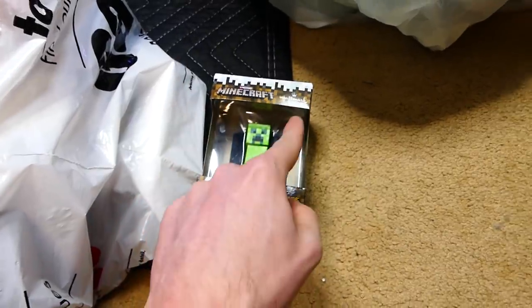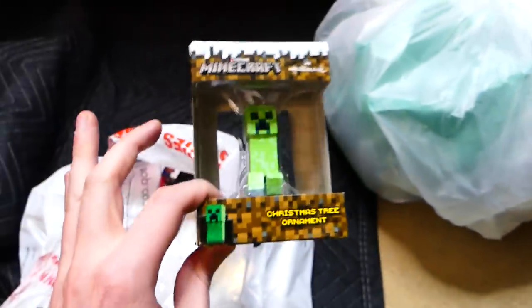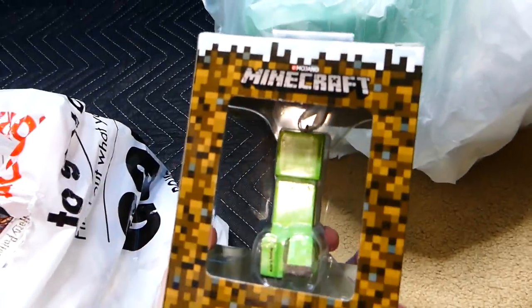It's a Hallmark one, by the way. These are expensive. On the bottom here, it actually says clearance, $7.97. So this thing was $8 on clearance. I can only imagine how much it actually costs. It's gotta be at least 10 bucks. It's a creeper Christmas ornament.